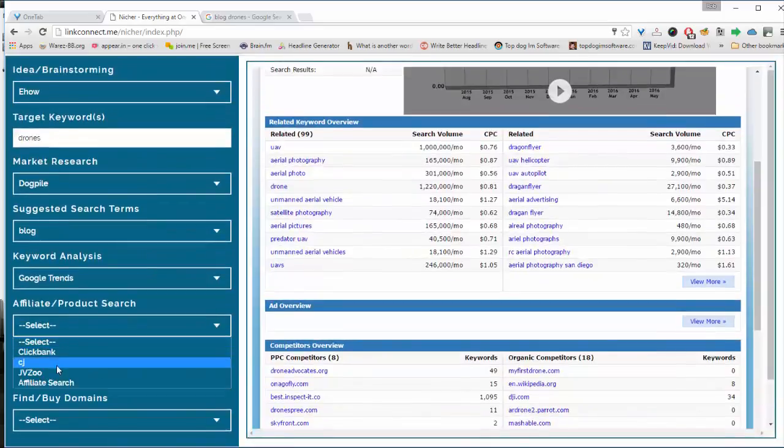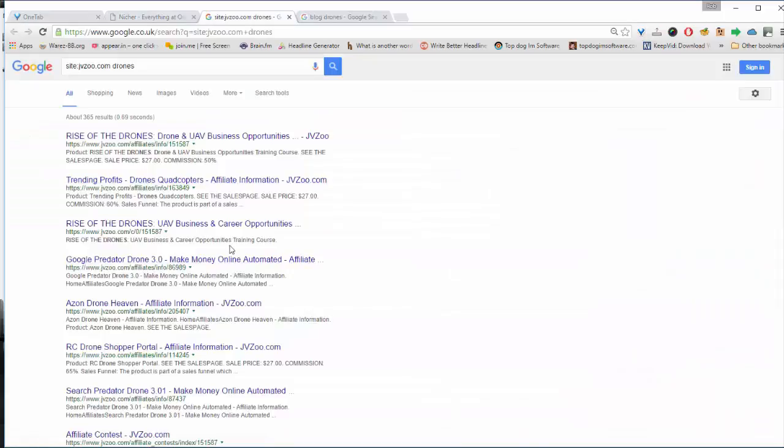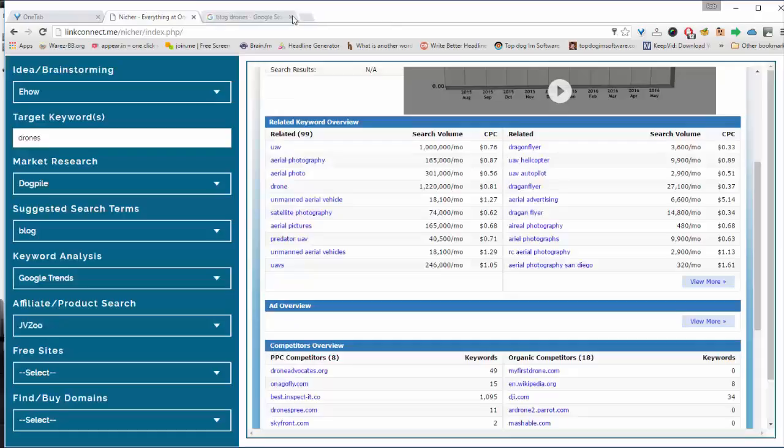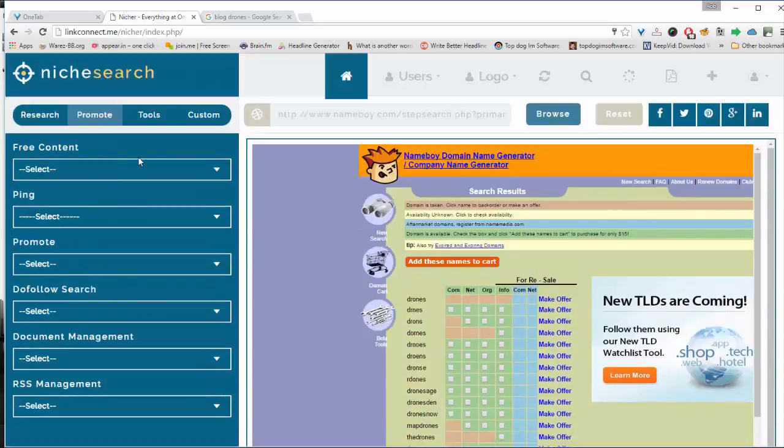You can search for affiliates. Doubt if we'll find much for drones. And yeah, there you go. On JVZoo, we've got Rise of the Drones, Trending Profits, drone quadcopters, affiliate information. So you could find affiliates to promote there using that tool. You can also search through ClickBank, Commission Junction, and just do a general affiliate search. You can also find and buy domains from GoDaddy, Namecheap, HostGator, and get ideas for domain names from that specific keyword phrase. Under Promote, we've got even more options here.